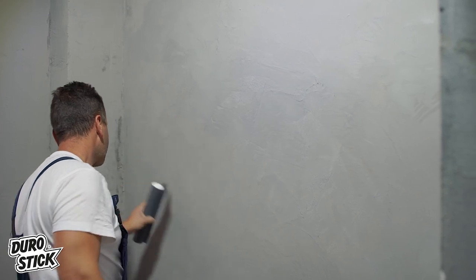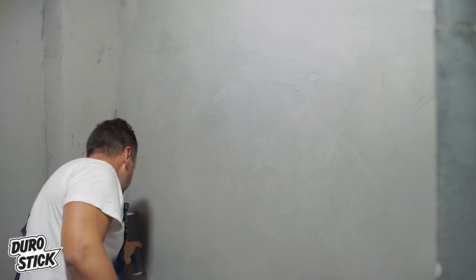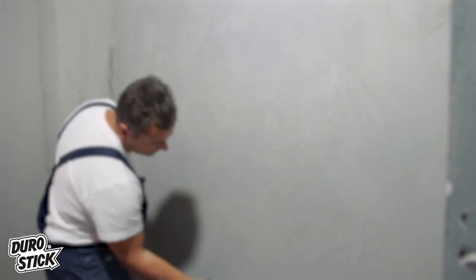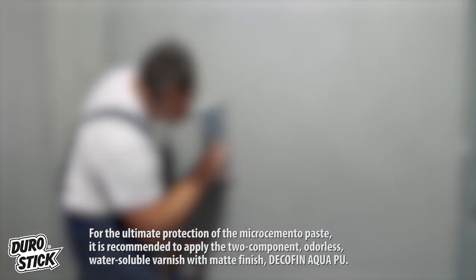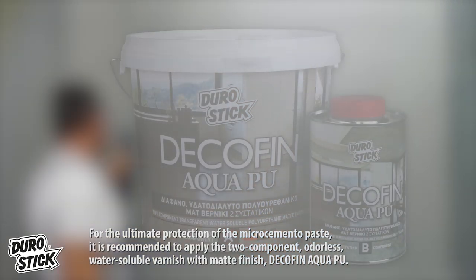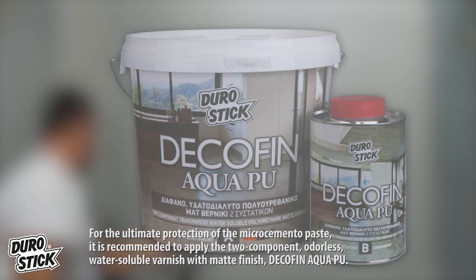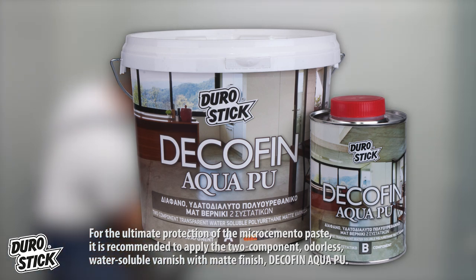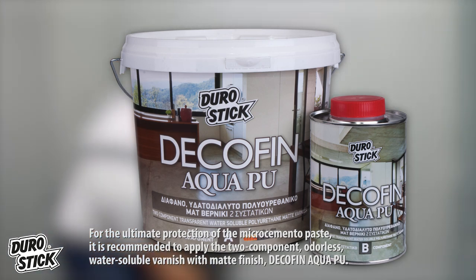The craftsman's enthusiasm for the product brings amazing results to the application, revealing its gloss and decorative veins. For the ultimate protection of the Microcemento paste, it is recommended to apply the two-component odorless, water-soluble varnish with matte finish, DECOFIX Aqua PU.